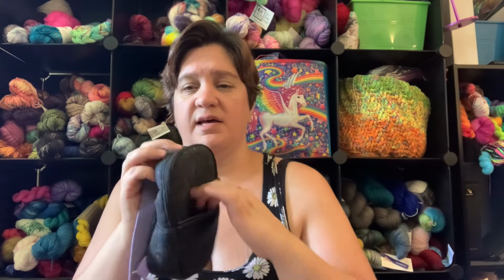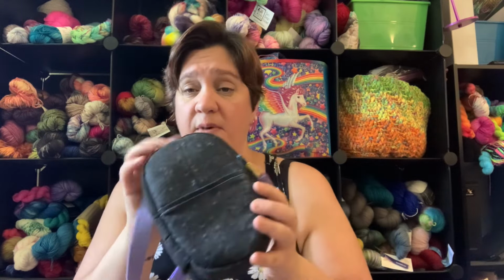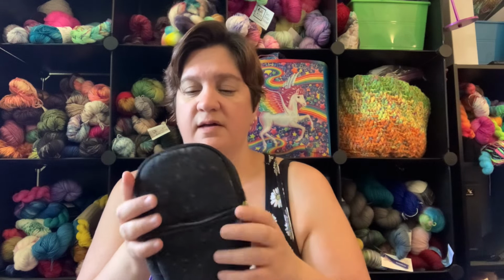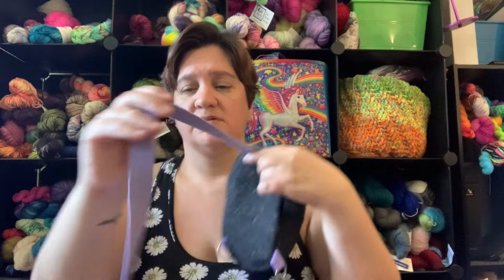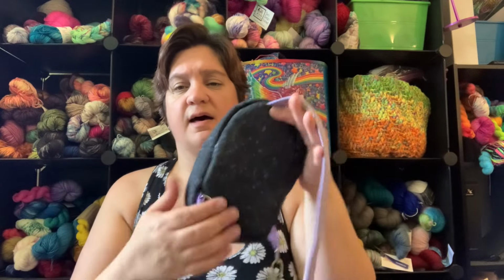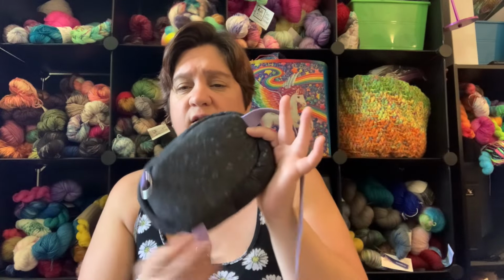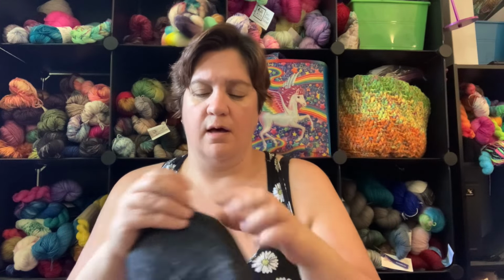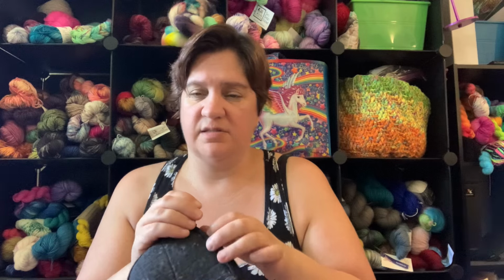So this has a pocket on the front. The pattern had it on the back, but I wanted it on the front. I wish I'd made it taller. It's fine. This was an experiment. It's got the strap. It has two on here so it could go whichever side if they're left or right-handed. My stitching, yeah, I had some issues. It's fine.